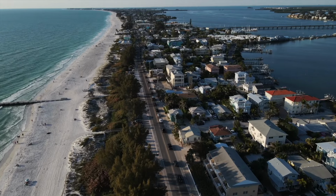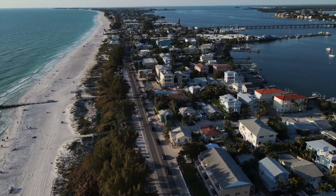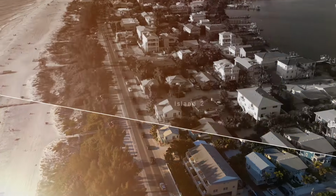So there's a lot going on Longboat Key, but it is a place that you can live, you can feel removed, you can feel quiet. It's a great place if you want to just go to the beach and not have a ton of traffic or a ton of people around you.